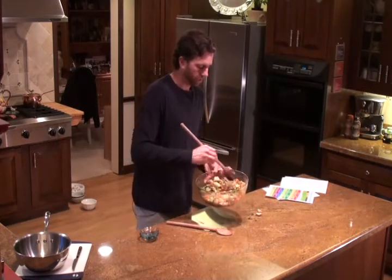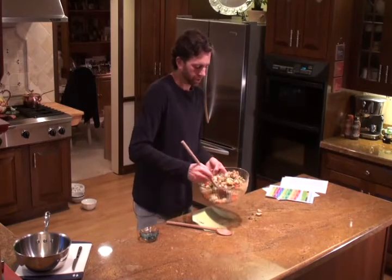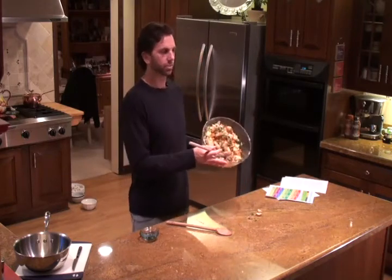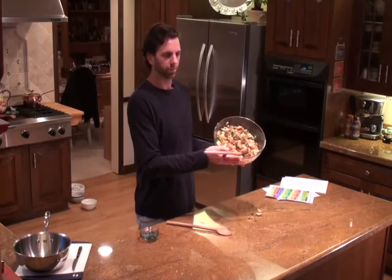And what you end up with is a wonderful, wonderful dish. It takes all of 20 minutes if you have to cook the potatoes. And voila, a delicious, nutritious, and easy to make vegan meal.